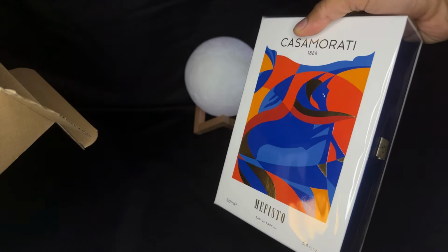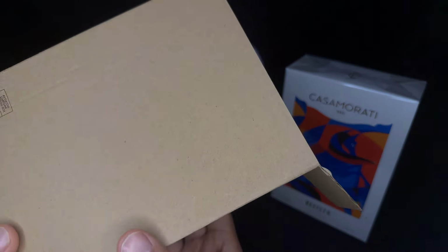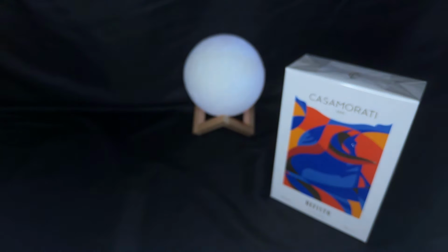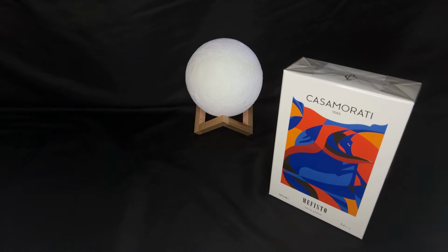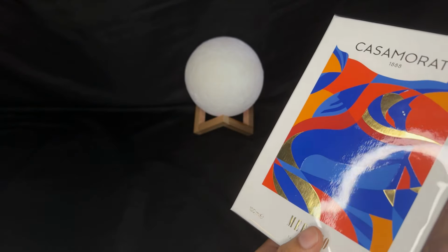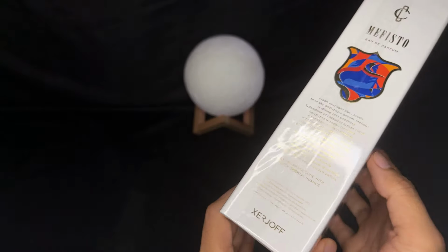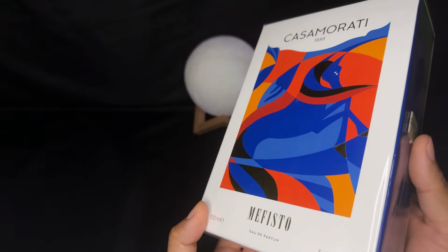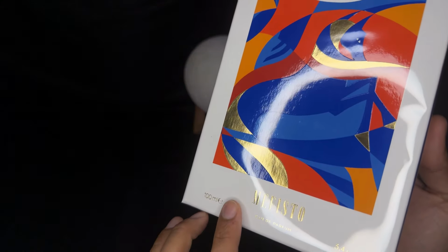Look how pretty that box is. This box is nice and sturdy. Might save it for some box tapping. But for now, Casamorati by Xerjoff. This fragrance is called Mefisto.